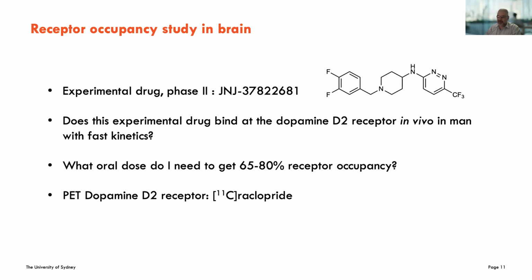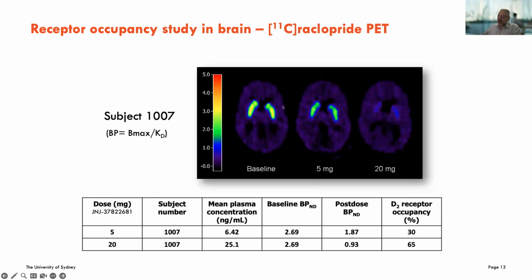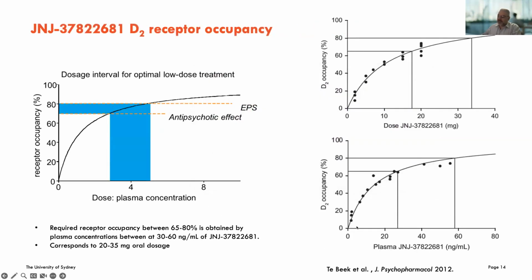You can do this by taking other tracers that are known to be D2 binding ligands, in this case raclopride, and this is how raclopride is labeled. It's a very different chemotype, a different molecule to the drug of interest. And here's their study design. In these baseline experiments with raclopride, you see very nice uptake in the caudate putamen, which is what you would expect for a D2 binding ligand. Then when they administered their therapeutic drug, at both 5 milligrams and 20 milligrams per kilo into the patient, you can see what they represent is 30 and 65% occupancy. So they get information around the pharmacodynamics, that is, does their compound interact with the D2 receptors? And it does. But to get a dose receptor occupancy, you need to do a little more than just 2 time points. They did this by looking at different concentrations of the drug in plasma.